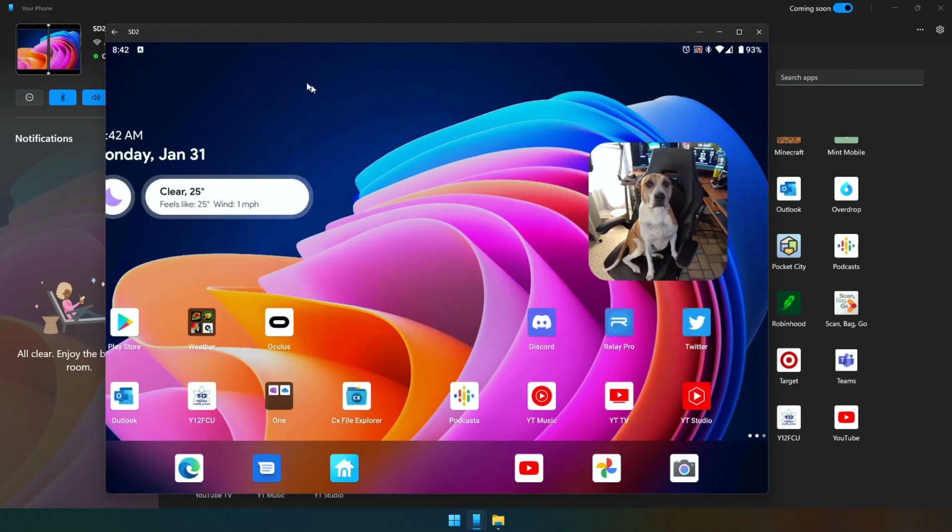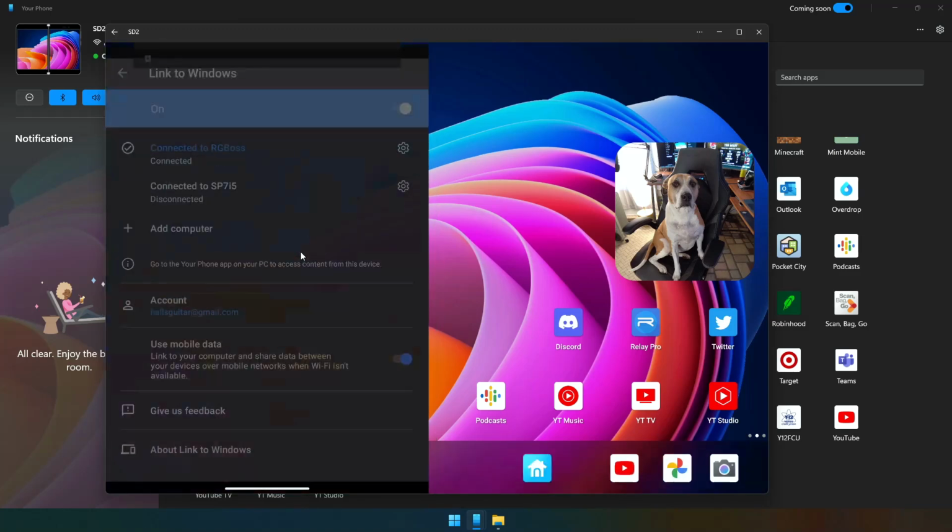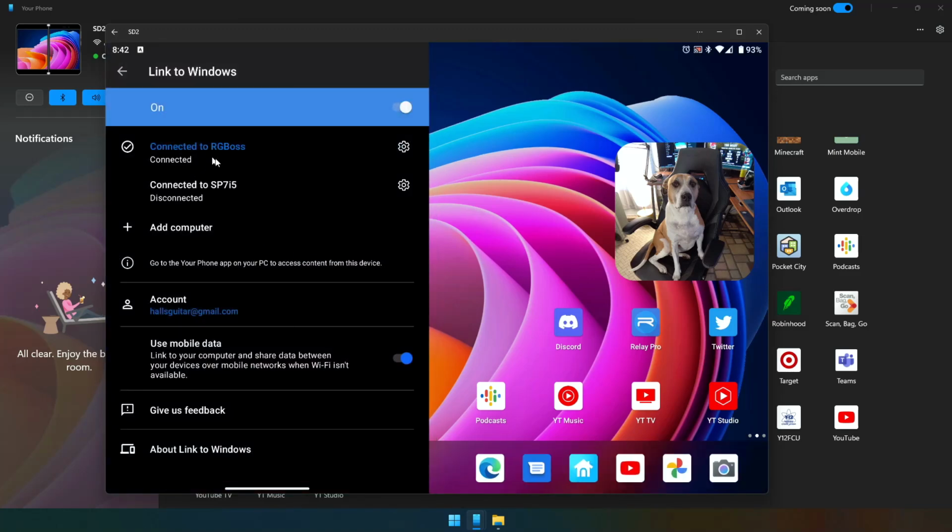If we go into the Your Phone app settings, you'll see connected to my desktop, connected to my Surface Pro 7, although it's not connected right now because it's turned off, but you can see that I could be connected to it. And don't worry, the original Duo can do this as well. This is something that they can both do, but Duo 2 could not do it, and now it can. So this is a great thing. I'm glad they finally have fixed it.